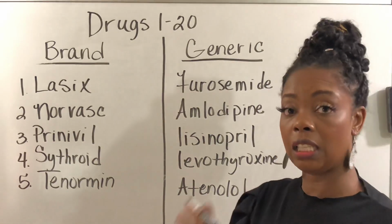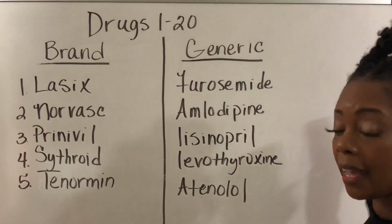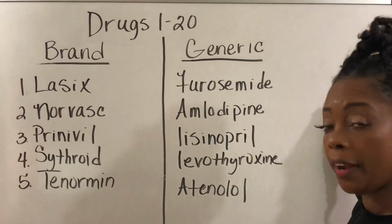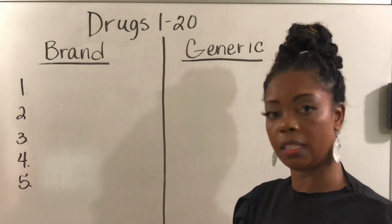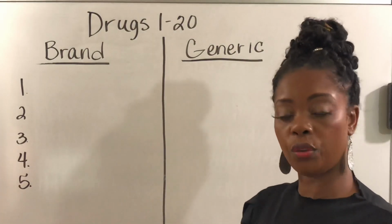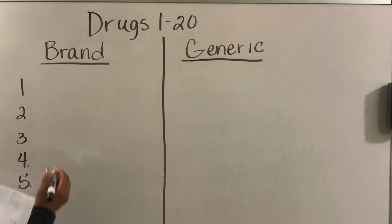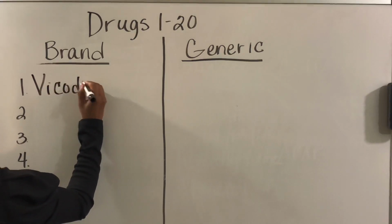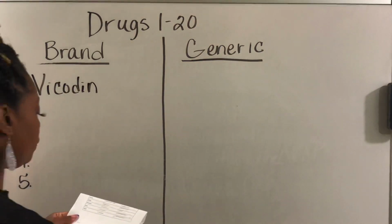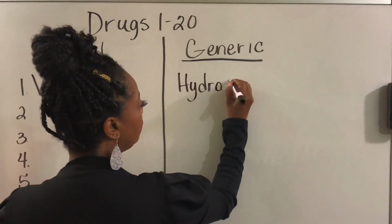All right, let's get into the last set, which is the last set of 5. So let's get right into those. Okay, this is our last set of 5 that did not take long at all. So let's go through these so you can learn these as well. And this is just the 1 through 20 for now. All right, the brand name is going to be Vicodin. The generic name for Vicodin is going to be hydrocodone.